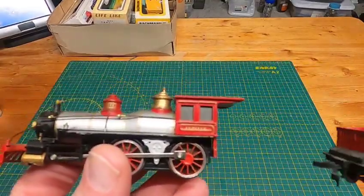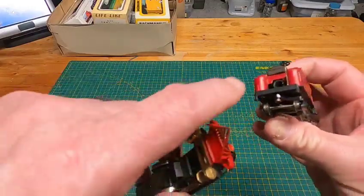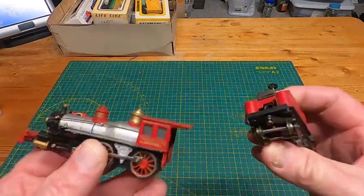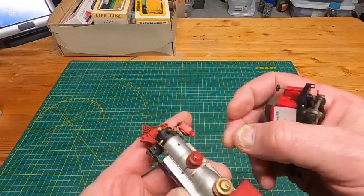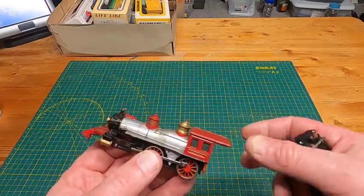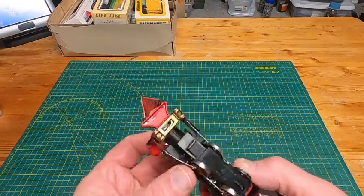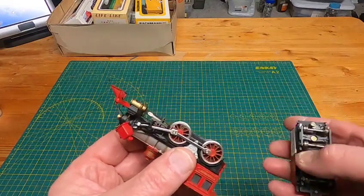So that's a Tyco Jupiter that has the motors in the tender, and it's got a little drive shaft thing there to drive it. And this looked better when I bought it, and it looks like I broke the light on the front here. I wasn't careful. I just kind of threw it in the bag, and that's what happened, and this came loose. So hopefully we can fix that up.